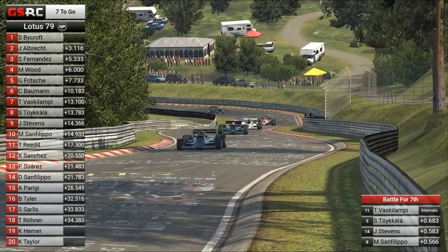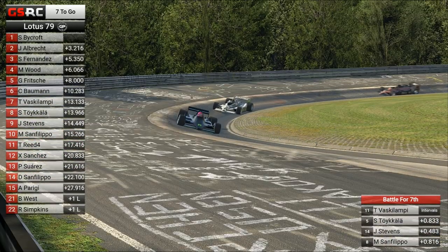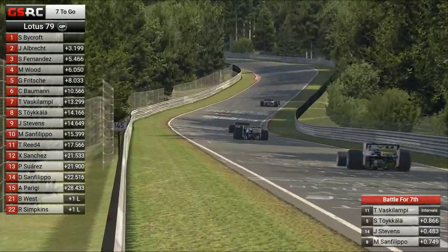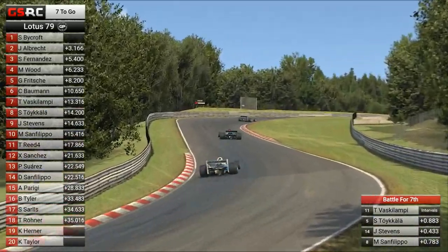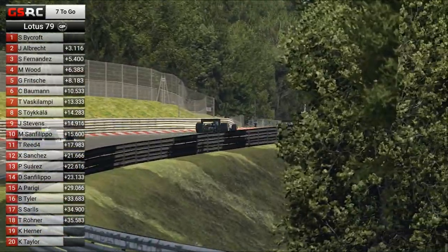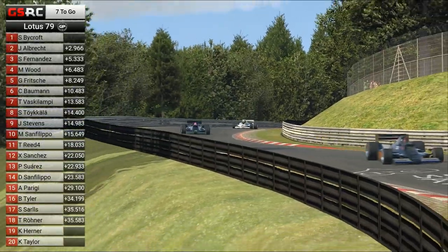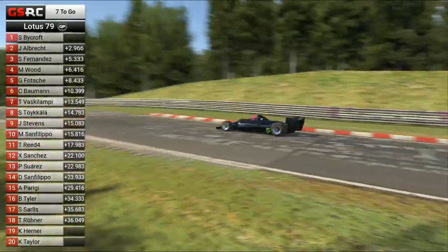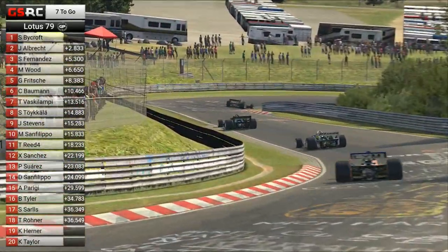As we jump to this battle for seventh, Vascalampi leading Toikala, Stevens and Sanfilippo still. They've dropped the car behind, Timothy Reed, so it's less of a train. Just four cars fighting for it. They're out of the carousel, almost to the highest point on the track now. As they continue to climb up and over Hohe Acht, it's going to be all downhill from here, quite literally. Drew Vipperman, very blind crest around this right-hander. Toikala actually dropping off a little bit from Vascalampi now, and John Stevens starting to set him up.